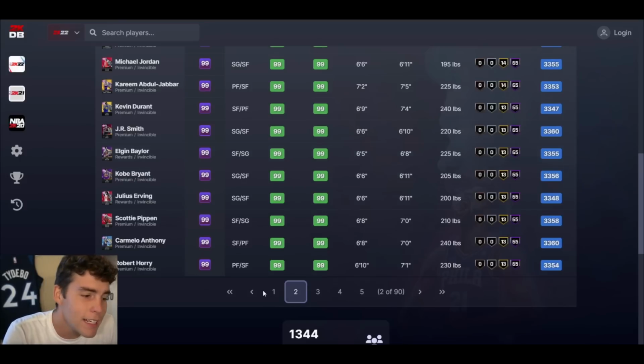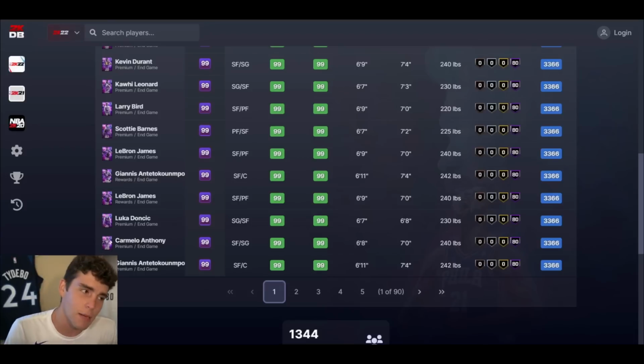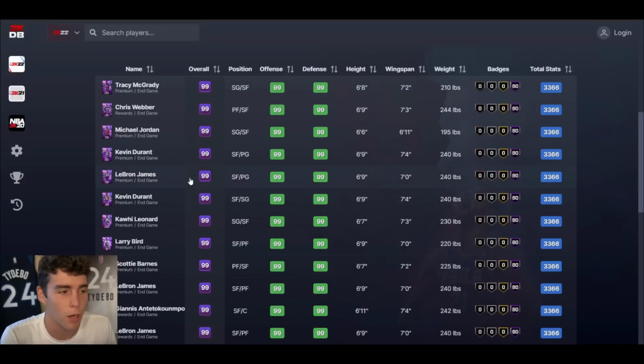So, I kind of rescinded that statement, and we're going to be talking about some of the top small forwards in my team. We're going to be talking through it more than ranking them because some guys, let's say Kevin Durant, are going to be on both this list and my shooting guard list.